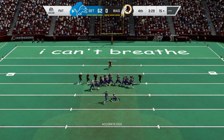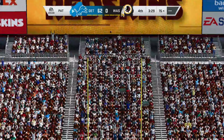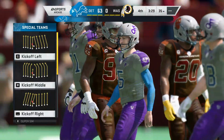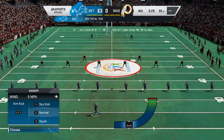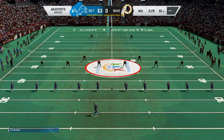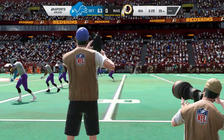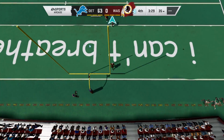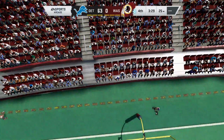So another score there. Often you talk about the three phases of the game. Defense, offense, special teams. It's been a clean sweep in this one. It certainly has. They've been pretty dominant throughout this game. They're looking strong here in the fourth quarter.